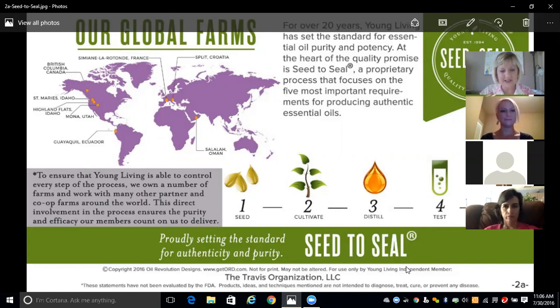So why is purity so important? Well, Young Living's dedicated to have the highest quality essential oils on the planet, and they have farms all over the world, as you can see here. Young Living's are the only oils that we use that we know are safe and effective and not cut with synthetic chemicals or adulterated, because sometimes when you buy oils in the grocery store, you're getting synthetic, you're getting oils made in a lab, and I just don't trust that with my family.